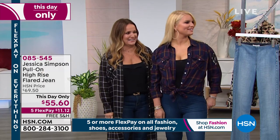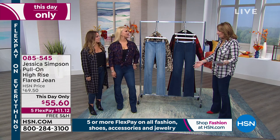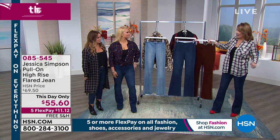It's a new day. But it is true, denim has evolved. Years ago, you could never pull on a jean like this and have it fit so perfectly, and they were so stiff. Now they're so soft.